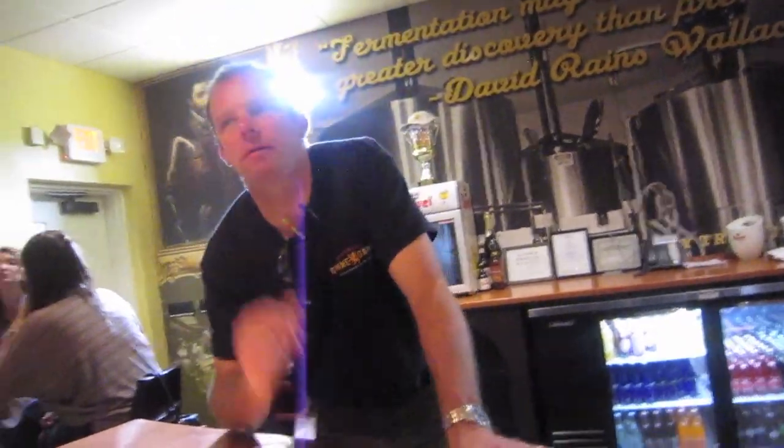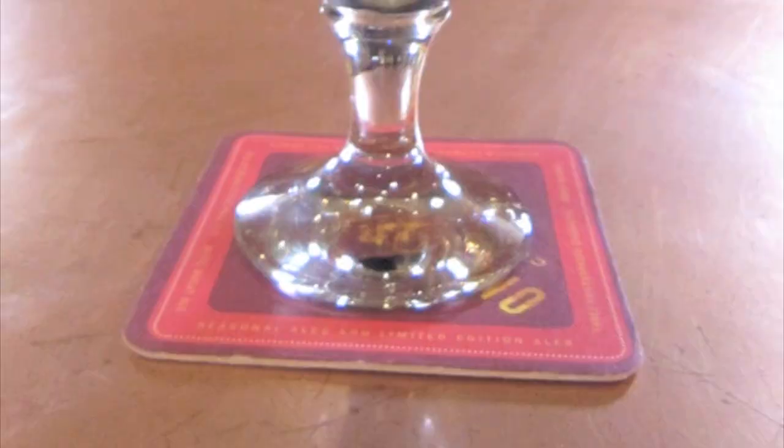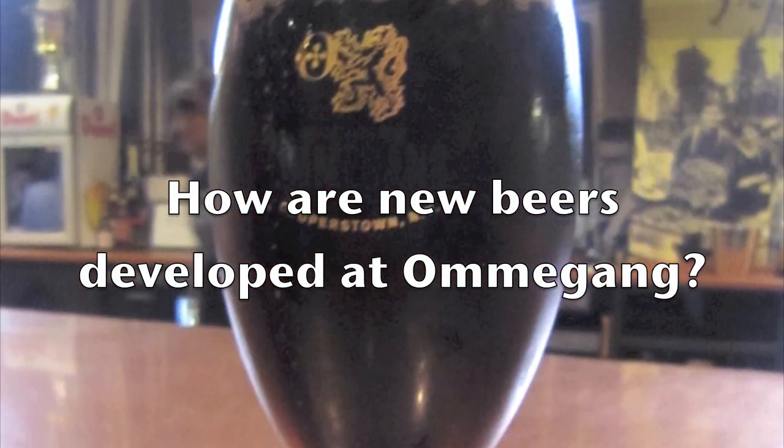What's unique about the Art of Darkness? Well, the different malts and a high percentage of wheat, and some different ones, like a dark wheat malt and a de-bittered black malt, so it's like a de-husked malt, so it takes away a lot of that astringency. So I'd say that's what makes this kind of unique.